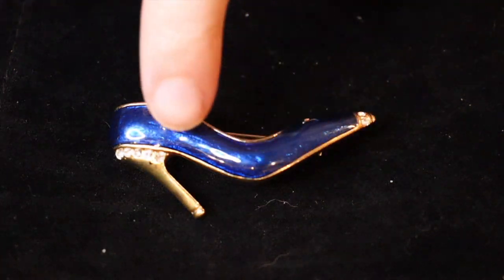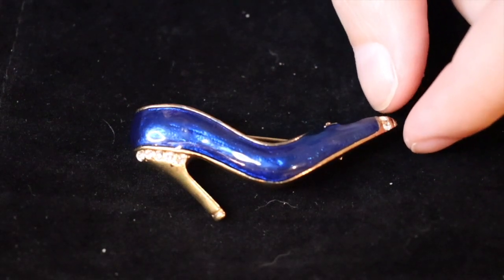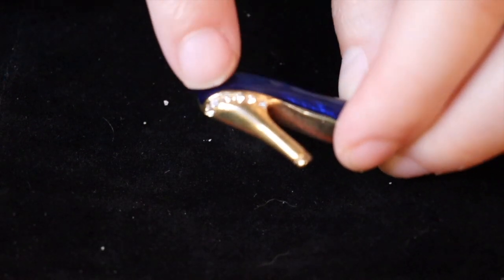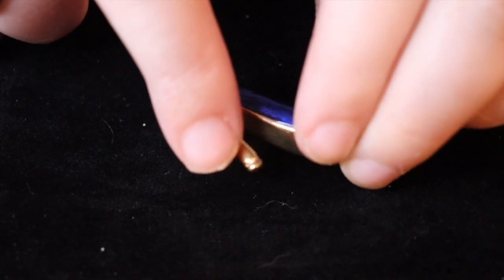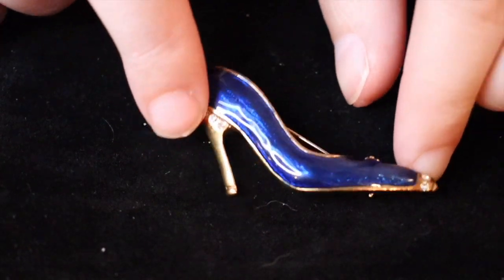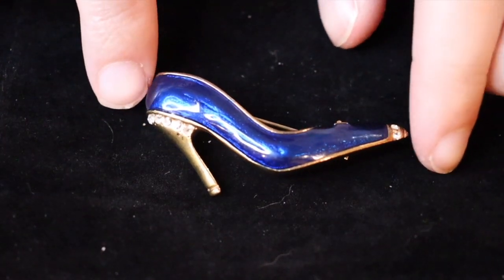It's really well done, and this is one hefty pin. It is very solid, and it measures about 2 inches long. I love the detail on this piece. On the heel, they've actually glued in all of these tiny little rhinestones, and then they've even added a little notch in the back where the heel would be, so they've really focused on the detail. And then on the front, they've added even more rhinestones, so that really reminds me of that clear slipper that Cinderella would wear.